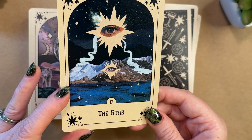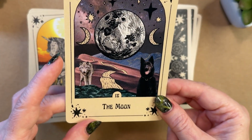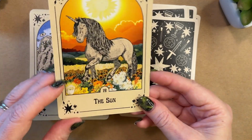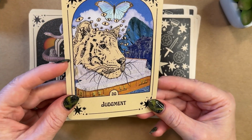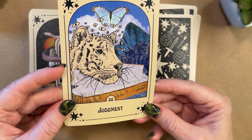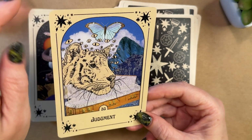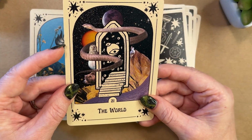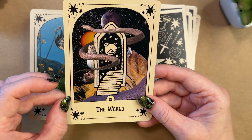The star card is just fun. So we have, again, the dog and the wolf. Unicorn for the sun. Judgment, is that a leopard? Some wildcat, I'm not sure. And the butterfly, just really nice, coming out of the coffins. The world, you have all the characters, and then the path to the unknown.